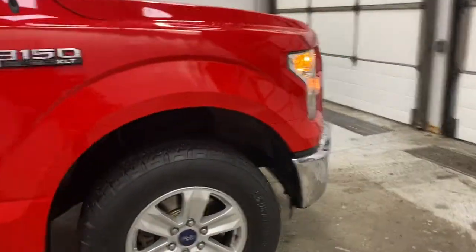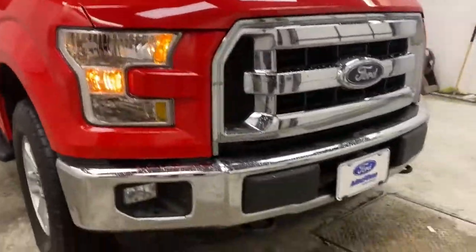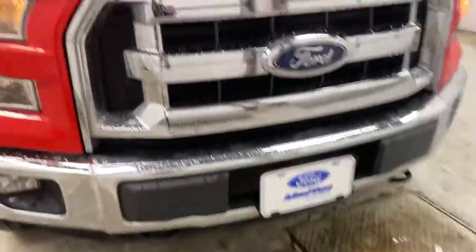And then we come up to the front now. You do have your chromed out front bumper and grille, halogen headlights with fog lights as well, and your tow hooks are installed up front.